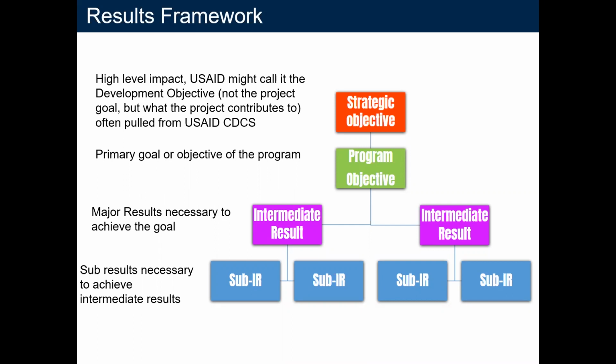But before even really thinking of the activities, let's think about what types of intermediate results are we trying to achieve in order to help us achieve the program objective that's been outlined by USAID and the strategic objective that maybe is also outlined by a mission or kind of the greater entity that is part of this work.